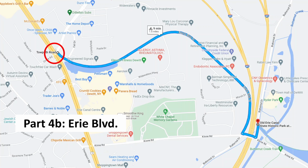There's a pretty big intersection here. So the bike trail comes along the middle here. It crosses over to this corner of that major intersection. You're going to cross over the intersection. Just be careful going across there.